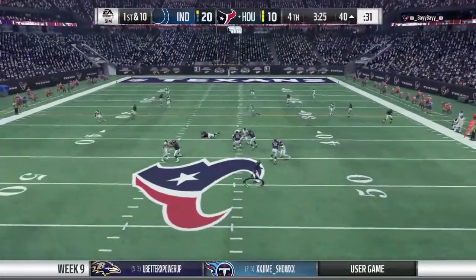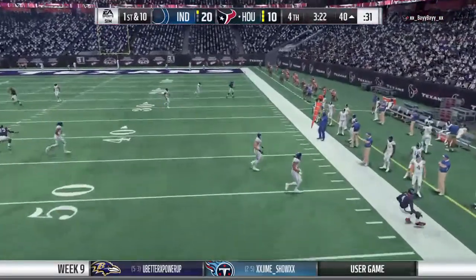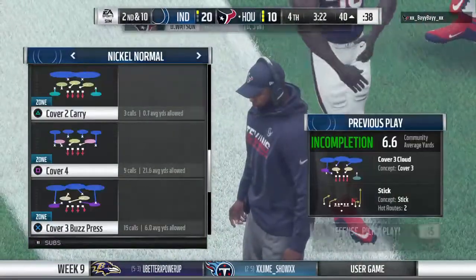After the interception, here's Watson. Flush to his right. And he'll toss this one incomplete. Seeing no options, he throws it away.